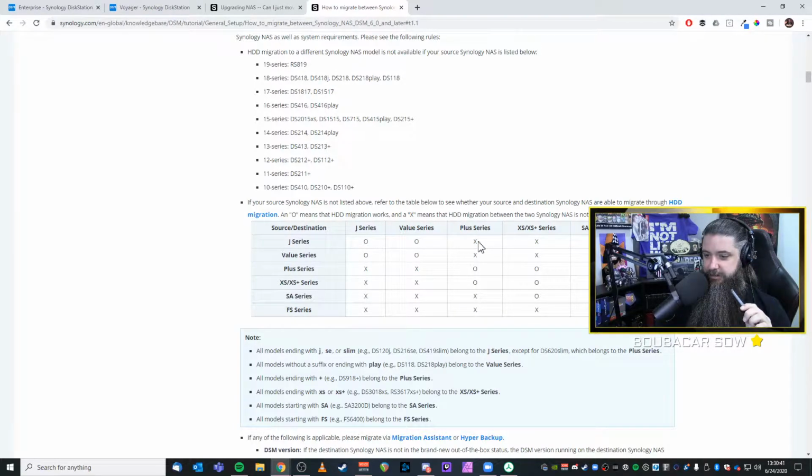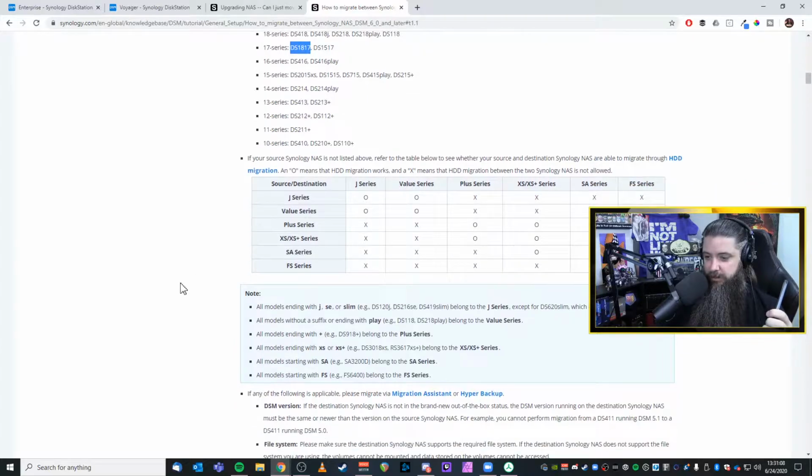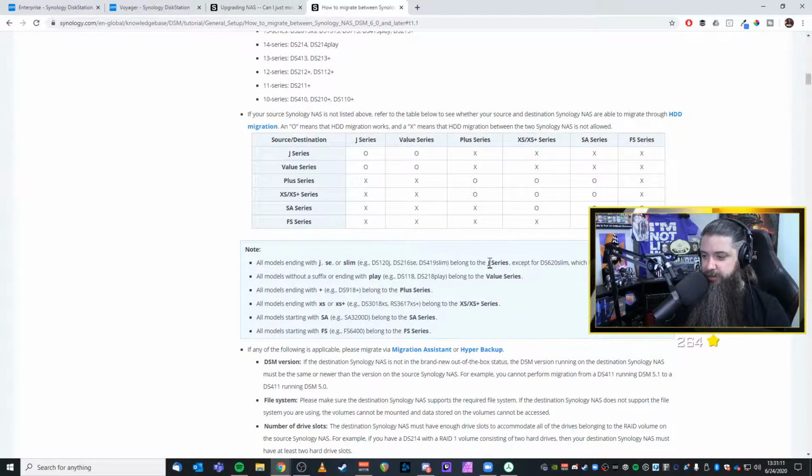Plus series. What is the 1817 considered? It's not a plus, but it's not a J. So it's a value. So source and destination. Is the source the top or the column? Oh, here we go. All models ending with J, SE, or Slim belong to the J series. All models without a suffix ending with Play belong to Value. Plus is a plus. Starting with SA, starting with FS.